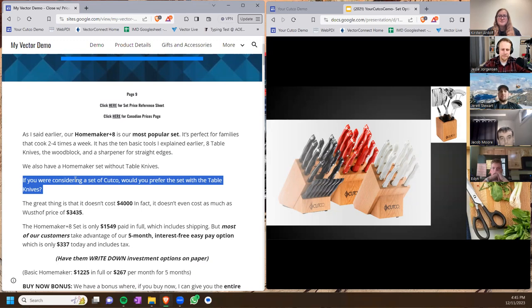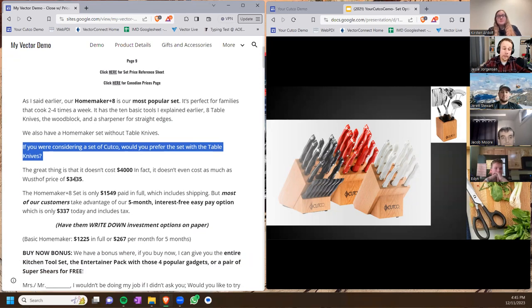I'd say yeah. I mean, with 3 kids, it kind of just makes sense. Everybody needs to have some table knives. Well, the great thing is that it doesn't cost $4,000 like it would if we sold it in stores. In fact, it doesn't even cost as much as the Wusthof price of $3,435.